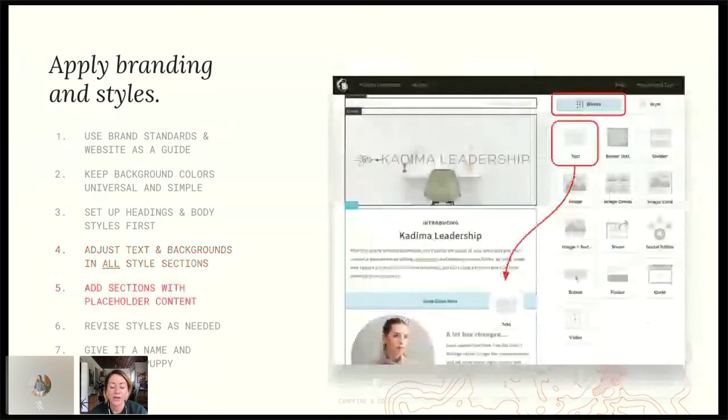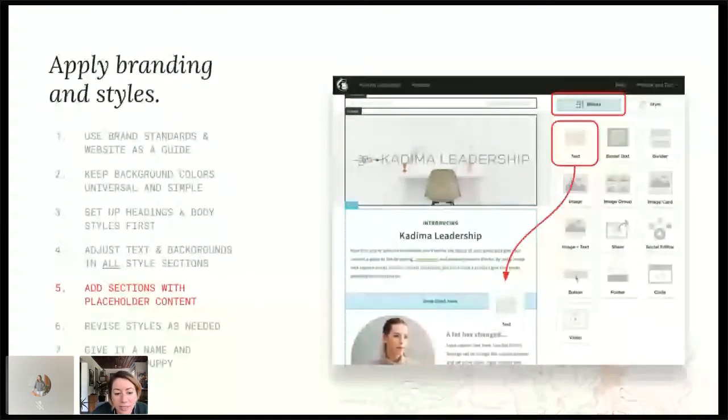Okay, now that you've got your background colors and your text styles and all of the settings of the global styles set up, you can begin to build your layout. This is a real example of a newsletter that Campfire designed for one of our clients, Kadima Leadership. I met with her and we talked through her goals, and then I drew a sketch of what I wanted it to look like. And then I began to add in global styles, thinking about the brand guide we had for her, in addition to the styles that are on her website. And then I started layering in the drag and drop blocks I needed to create my desired layout.